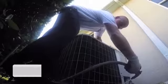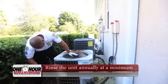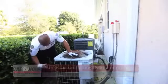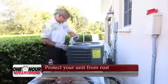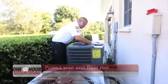Use a hose to clean your unit. Keep it free from dirt, leaves, or other outdoor debris. Protect your unit from rust by using a protectant before harsh elements such as wind and rain damage it.